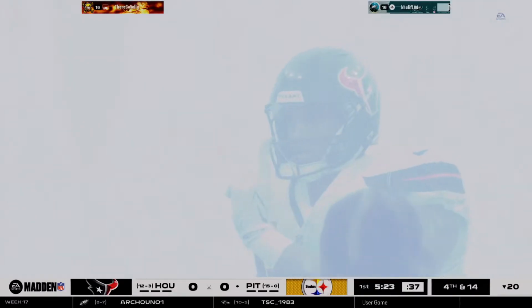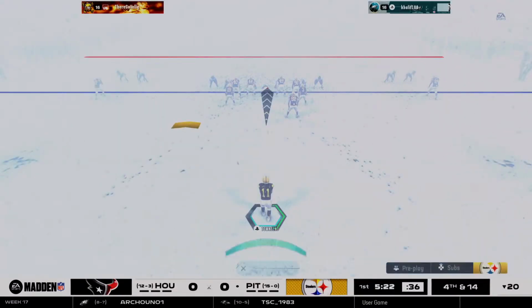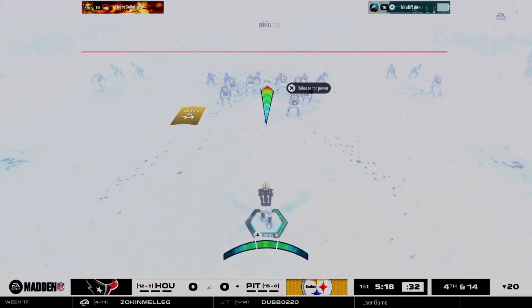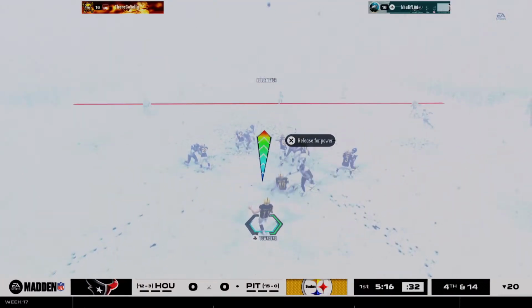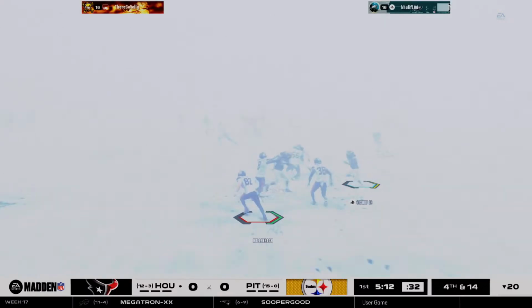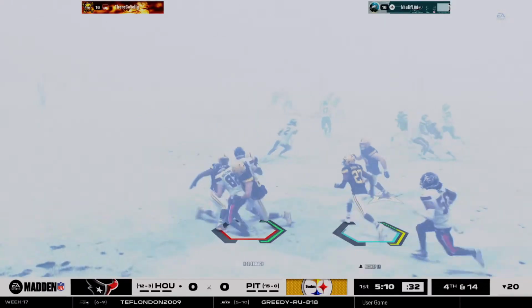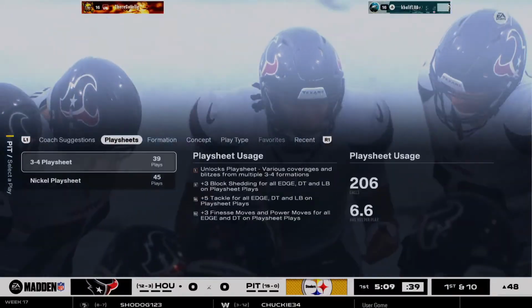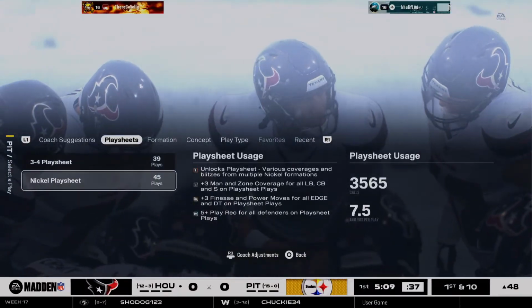Johnson, and he's going to be brought down behind the line. This defense fired up to start the game. It's 4th down. And it's a good return here, able to take it across the 50, set up the offense with a short field.